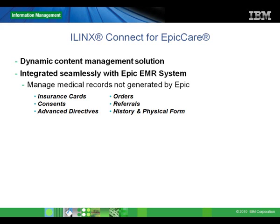While the EMR provides the essential components for things like charting, patient tracking, lab results, etc., hospitals still require a content management system to capture and process document-based data that is external to the EMR database and can take a variety of forms. Things like insurance cards, consents, advanced directives, orders, referrals, history, and physical forms are all external to the Epic system, but will still need to be accessed from within the Epic system.